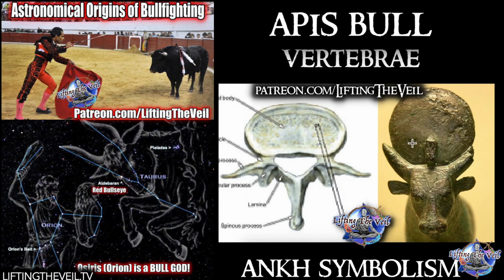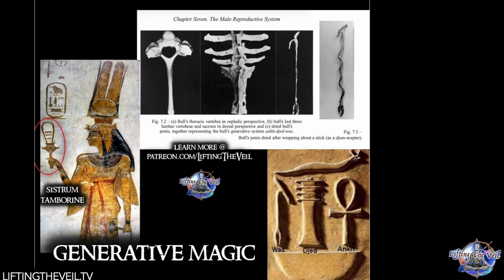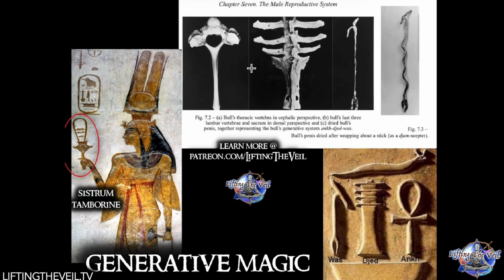So again, in Symbols of Power Part 2 and Part 3, we covered the significance of the sacrum, and the sacrifice, the sacral regions, the sacrificial sacrum, and all of that essence. So go back and see those full films for the complete essence of that. So again, this is where the bull sacrum originates, the symbol of the Ankh, but there's so much more to the depth and the knowledge of that symbol.